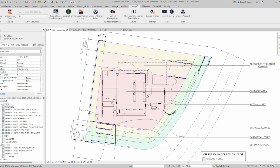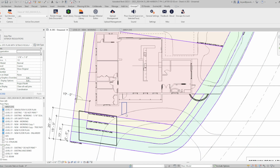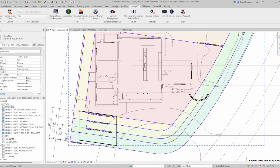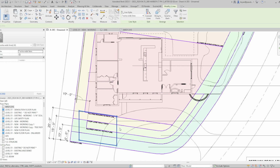So if you remember, this is the diagram I created when we were first going over the design. The red is where you're allowed to build as far as the house goes, and then this first 10 feet on the front and the side is supposed to be the setback for any sort of carport, porte-cochere, car covering, and this black line around here is what we're proposing right now.